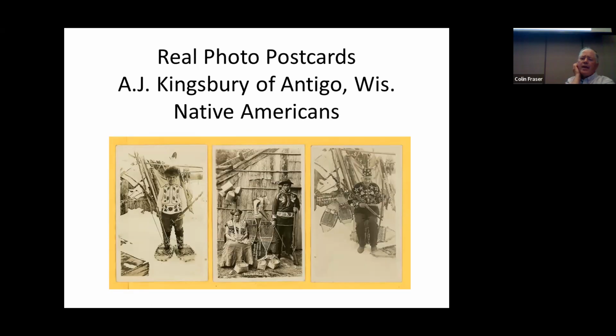A.J. Kingsbury of Antigo, well-known photographer. One of his subjects was the Native Americans of northern Wisconsin. I happen to like his photography. He has some Native Americans in nice poses, with snowshoes and doing things that they would be doing at that time, the way that they lived. You can see their wigwam in the background, or their primitive housing.